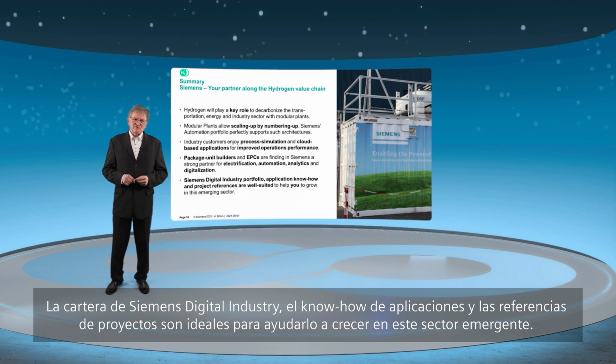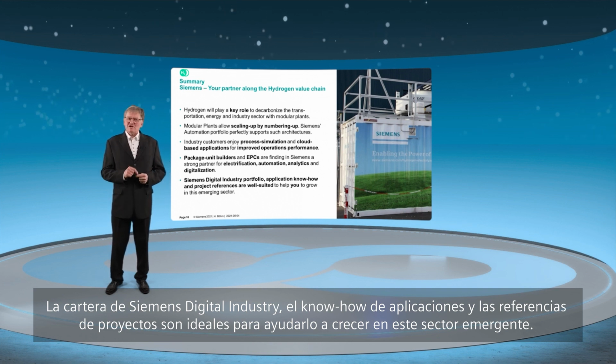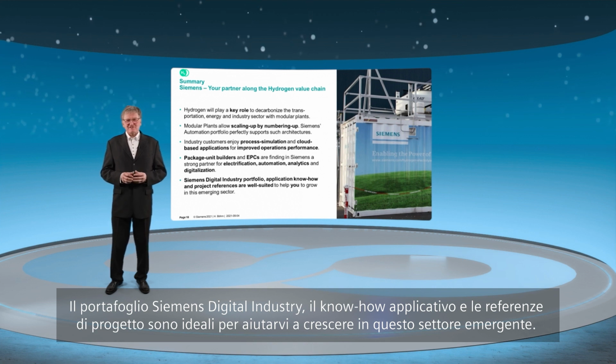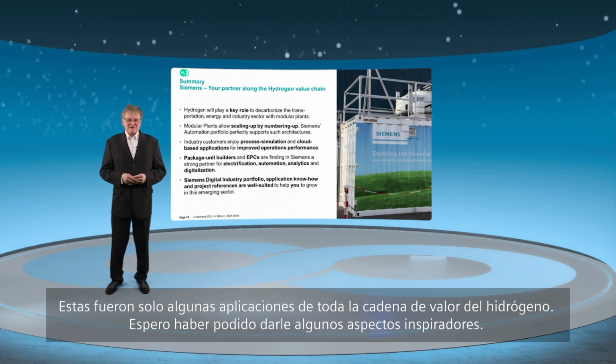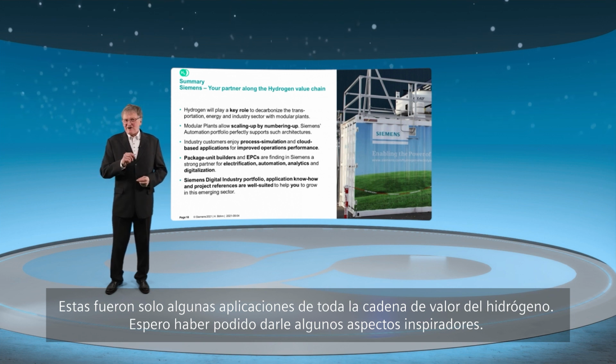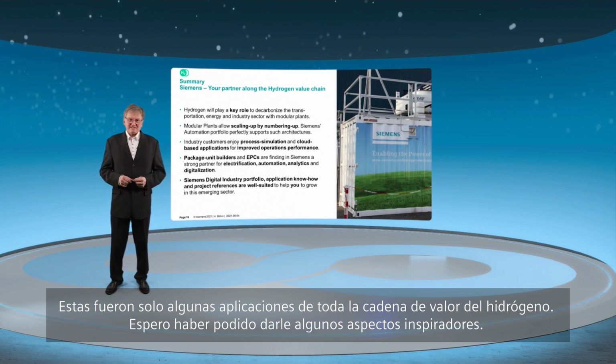Siemens' digital industry portfolio, application know-how, and project references are well suited to help you to grow in this emerging sector. These were only a few applications from the larger hydrogen value chain. I hope I could give you some inspiring aspects.